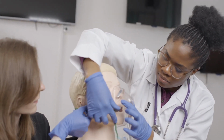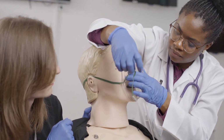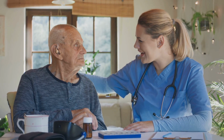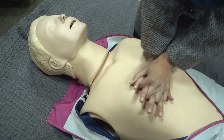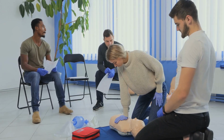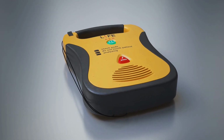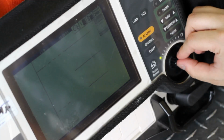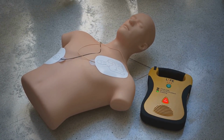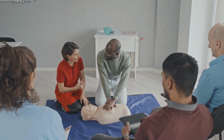Basic life support, or BLS, is a critical skill set for responding to emergencies like cardiac arrest. In adult social care, understanding BLS can be life-saving. CPR involves chest compressions and rescue breaths to circulate oxygenated blood. Effective CPR requires proper training and practice. An AED analyzes heart rhythm and can deliver a shock to restore a normal heartbeat. AEDs provide clear voice prompts for use. Formal training ensures safe and effective operation.